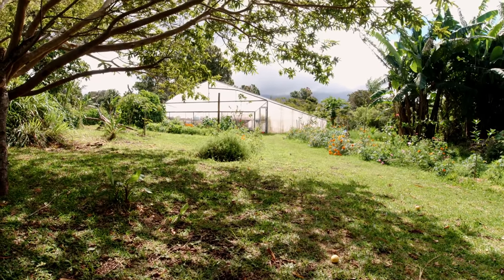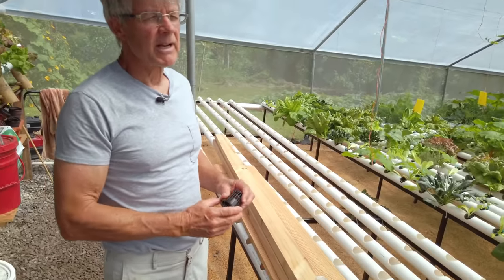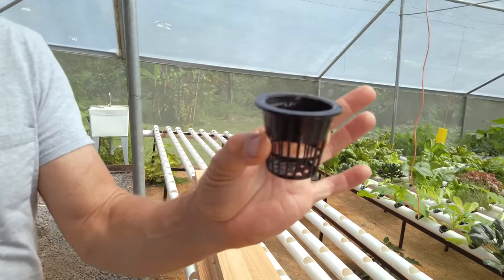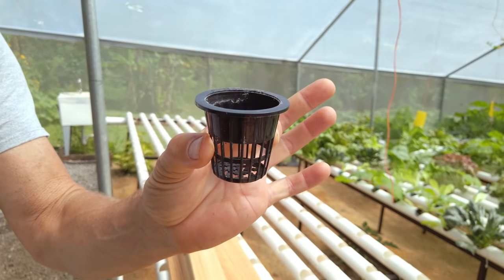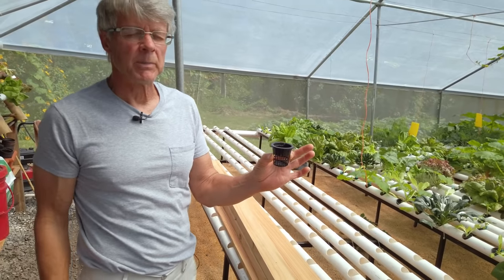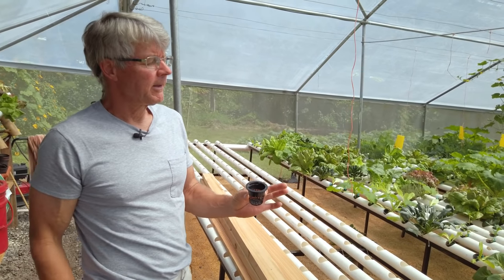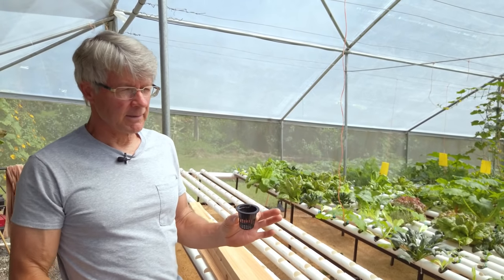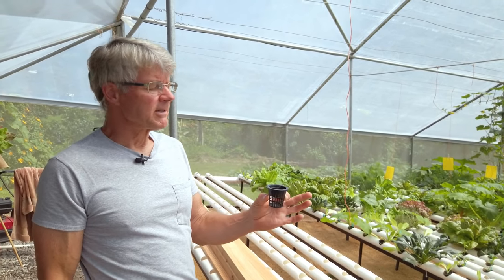So when you see videos about hydroponics, they'll often talk about a net cup. This is a net cup, commercially available. All it does is, I start my seeds in here in a substrate, which I use peat moss. There are other substrates out there, but peat moss is readily available here. No soil. Peat moss is pretty much aseptic. It does not contain any microorganisms or diseases in it.